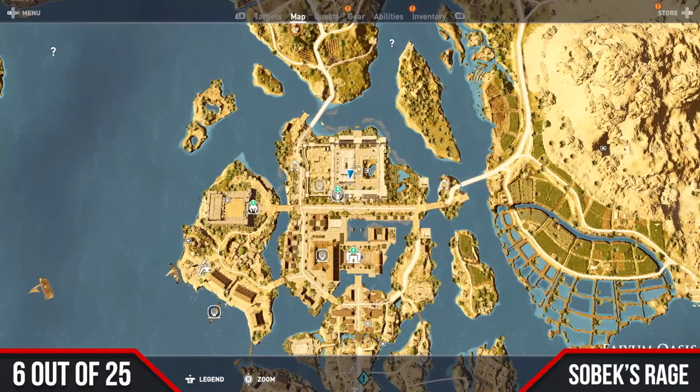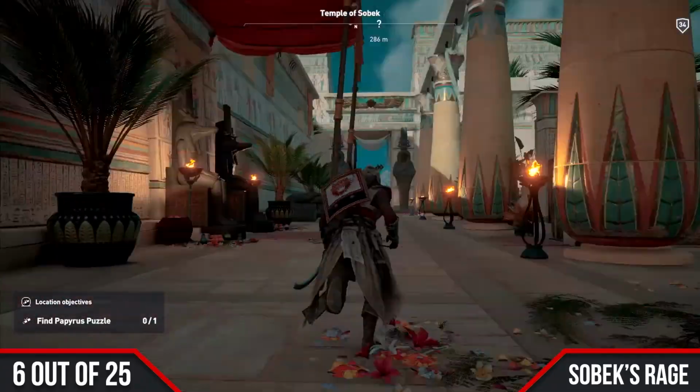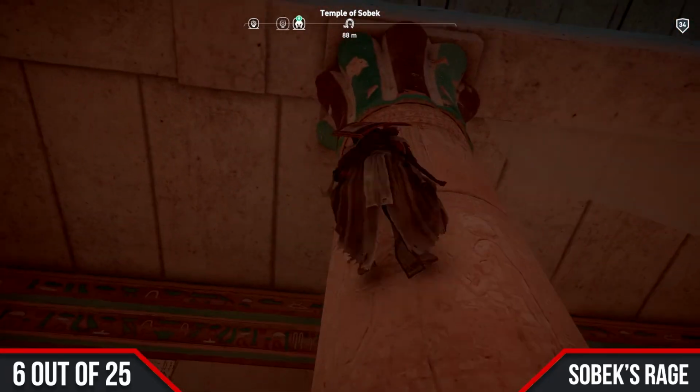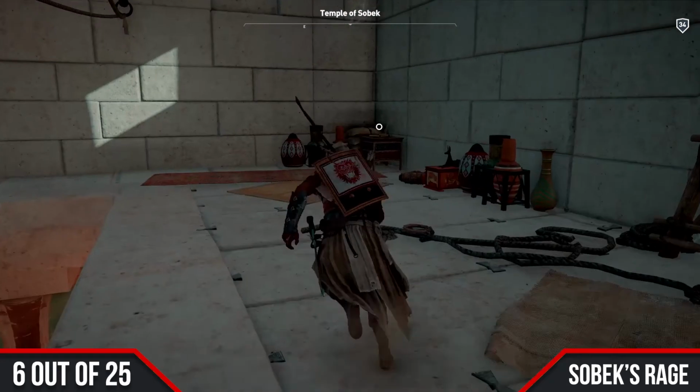Sobek's Rage. Funnily enough, the Sobek's Rage scroll is hiding in the Temple of Sobek in Fayum Oasis. Find the seriously huge Sobek statue, climb it, and you'll find the scroll on the ground on the balcony above.